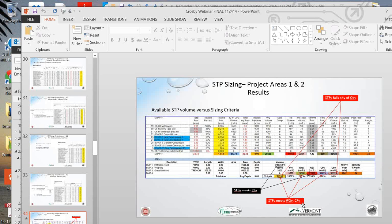Then we also looked at the water quality volume, which is right here, and the channel protection volume, and compared those to the total volume of all of these STPs together. So this is the sum of these values here, and we had plenty in our proposed STPs to meet those. And then we also looked at the overbank flow volume, and in this particular case, we were just shy. The overbank volume required was just slightly higher than what we were able to achieve with the STPs that were selected, but it was really, really close. And in this case, we're dealing with space constraints, and we're really trying to fit things into where we can, based on where the roads are and how much room is available, and topography and those types of things.